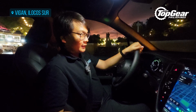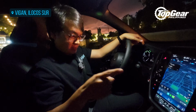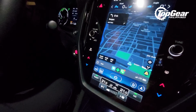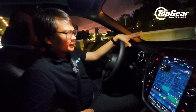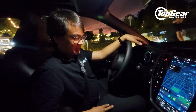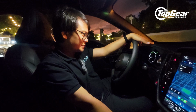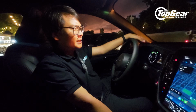It's actually pretty dark now, and we're still a fair bit away from Baguio, because if you take a look at the screen here, we have 4.5 hours to go, 200 kilometers to cover. So we're tired, but in a different way. The car's been comfortable, no complaints whatsoever. But just seeing that ETA is already making me feel tired, but I know that the car won't let us down. And the consumption has been pretty steady.